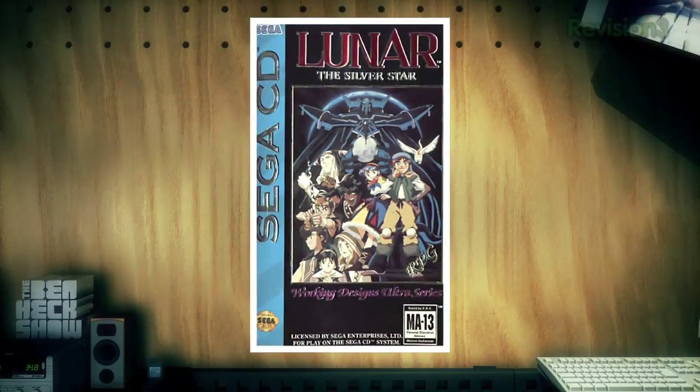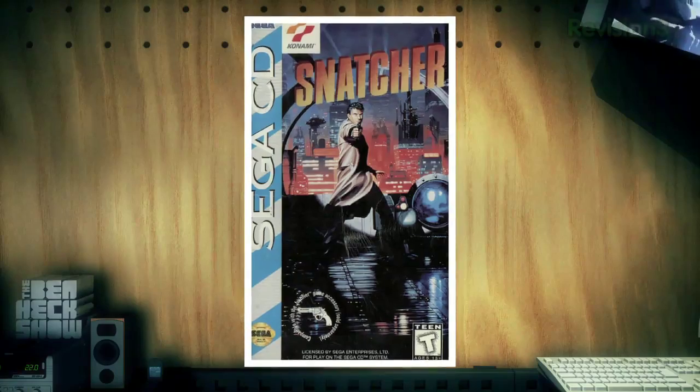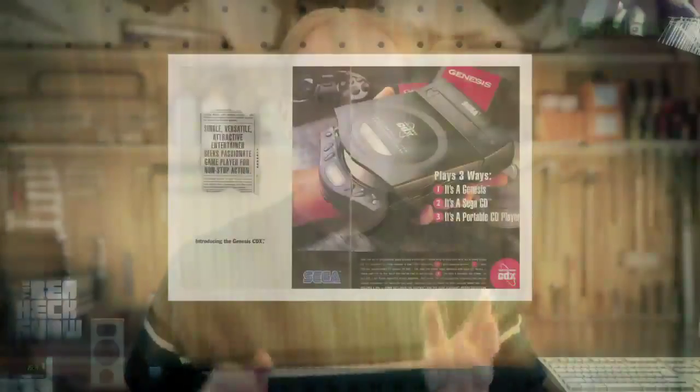But there were some diamonds in the rough as well, such as Japanese translations of Lunar the Silver Star and Snatcher. A few years later, Sega released an all-in-one combo system that combined the Sega Genesis and the CD-ROM system into one fairly small unit called the Sega CDX. So the Sega CDX will be our build today. I'll dig one up, take it apart, and try to make it portable.